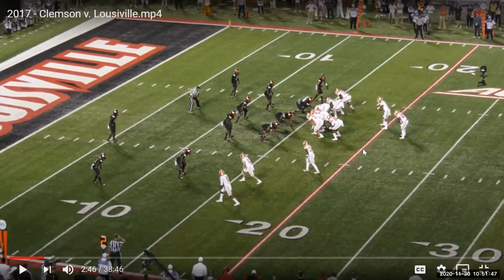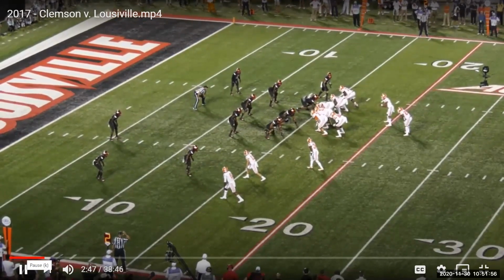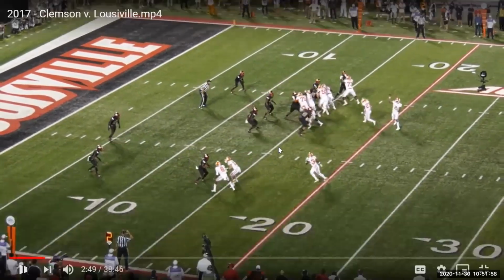This one is one where he's actually going to throw a pre-snap RPO, but ignore the RPO for right now. Let's just look at the blocking here. So they're running inside zone on the right. They have the H-back sniffer, whatever you want, kick out the end. And Kelly decides he doesn't like the run, so he throws the RPO.